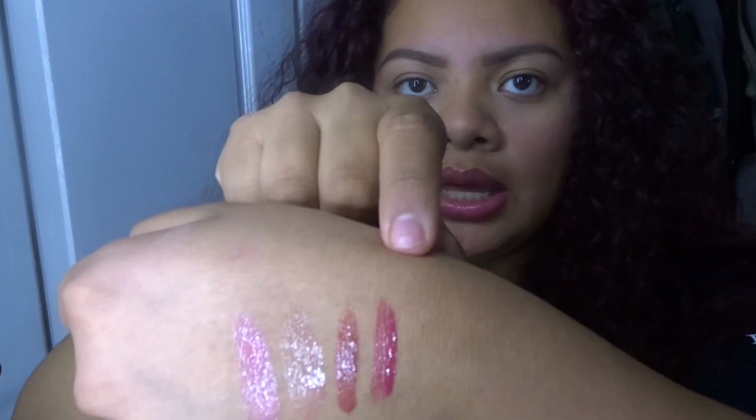So I'm going to do a close up. This is how it looks on my lips. This is how it looks on my hand. This one right here, I'm going to name Regular Pink because it looks like a natural lippy, like it looks somewhat like my lip color. So this is how it looks closely.